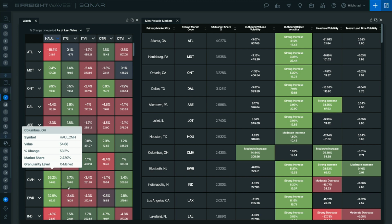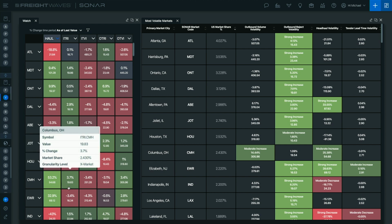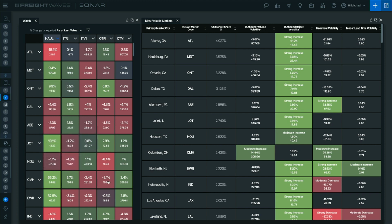Head haul, of course, is the difference between outbound and inbound volumes. So a 53.2% day over day increase in head haul means that outbound has significantly increased over inbound, which means the Columbus market has a higher chance of running out of trucks. It could be that inbound volume is flat and outbound has gone up, or both are going up but outbound has increased at a faster pace. This market table tells you what's going on in this market.